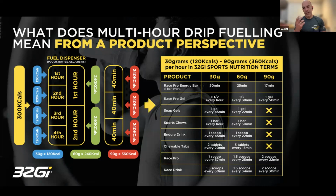And I've seen some brands where they'll say, just take a gel every 40 minutes. And I'm like, okay, well, take a gel every 40 or 45 minutes, but that's not going to give me my 60 grams or 90 grams of carbs an hour. So if I had to take your gel every 45 minutes, how am I going to get in my 60 grams of carbs per hour? Where am I going to get it from? Like, what is the assumption?